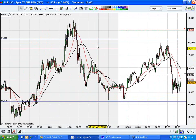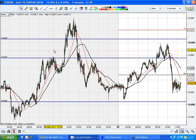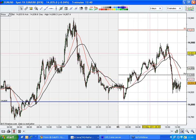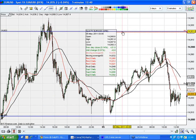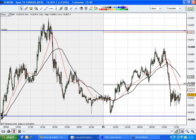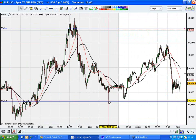What do we do? We can still use the support. Obviously, the initial resistance we were looking at has been broken. So that initial resistance point there has been broken, so I think we won't bother using that again. We'll probably be looking more at the first resistance now to trade, to buy. First resistance there is 14,923. So that's one option. You can just wait till the market gets that far.